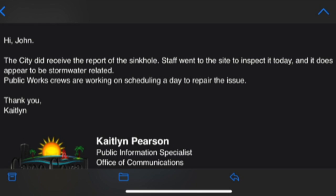Now, she did say that public works crews are actually out there and working on it, trying to get out there today, and I actually did get a text message from Mr. Kennedy himself, and he did confirm that they did have crew members out there today, trying to see if they could go ahead and move forward with this process.